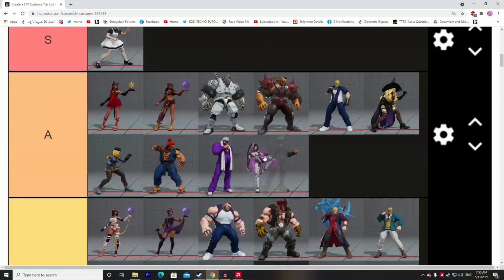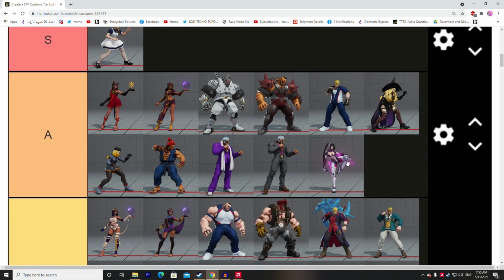Mecha Juri, I do think, is an A. This costume looks amazing. For some reason, it looks really cool, and they went with a really cool build and a really cool design.